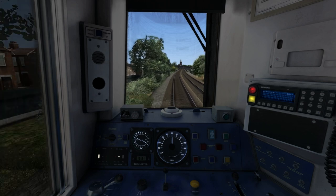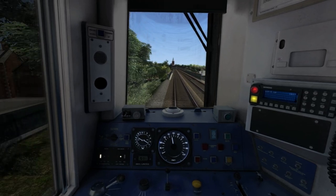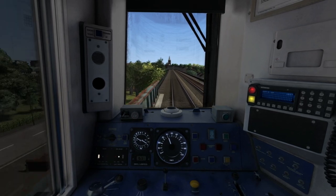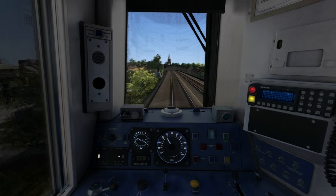Unfortunately, I've noticed this route does seem to have a bit more lag than you'd expect or hope, especially for a route this short, but unfortunately there's very little I can do about that due to the way that the train simulator engine works.